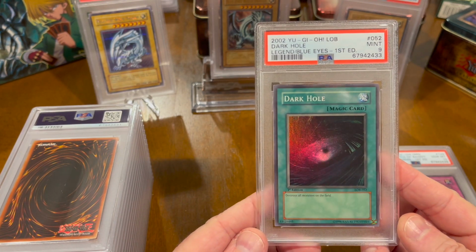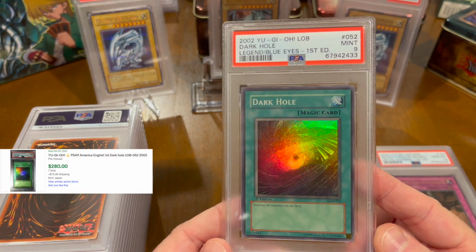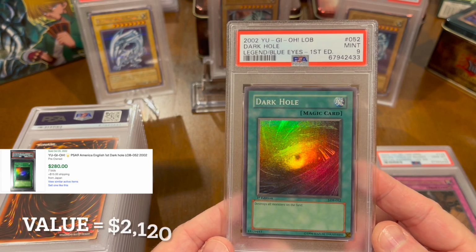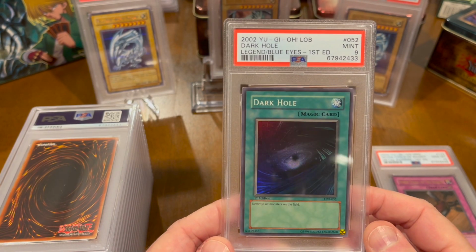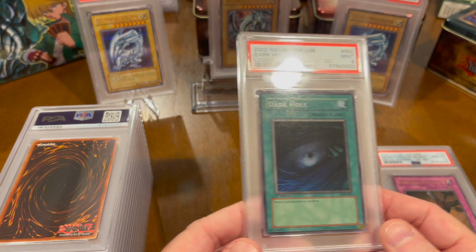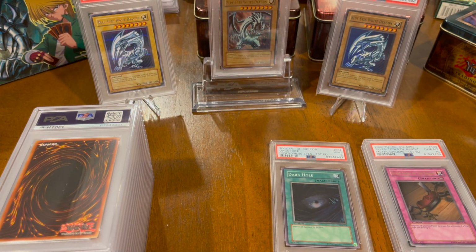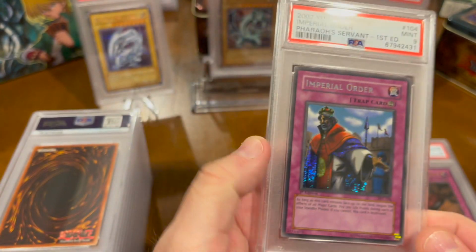All right, so here's Dark Hole, Legend of Blue Eyes, first edition, and it's a Mint 9. Okay, and I'm starting to realize that most of the LOB first editions that I have seem to be getting more 9s than 10s. So we'll see. This is the 10 pile, this is the 9 pile. We'll see whether or not I get more 9s or 8s.